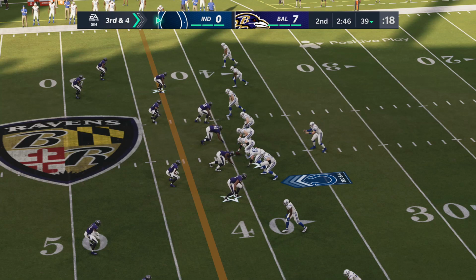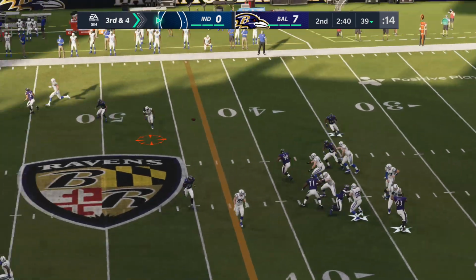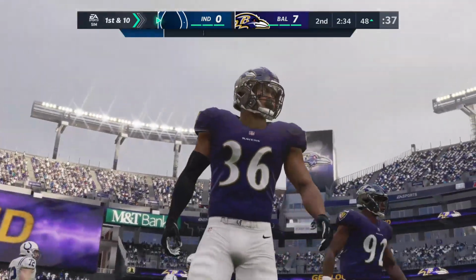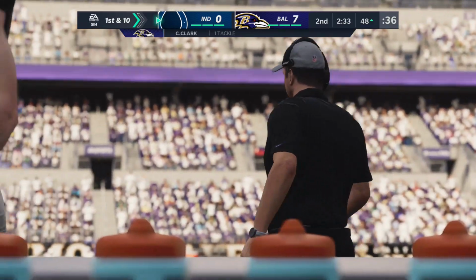Tough to do because what they normally will do is run routes that'll pull you out of that spot they want to get into. That's what we call not taking the cheese, right? Don't go for the mousetrap. But it's hard to do because when you see a guy cutting in that direction, you tend to go towards him. Hilton's first catch, good for a first down.